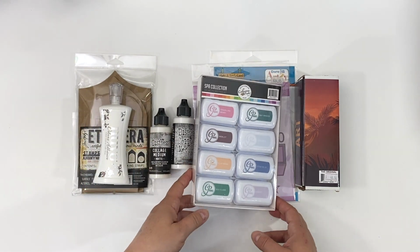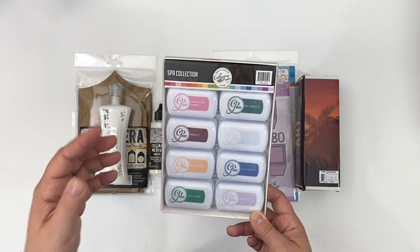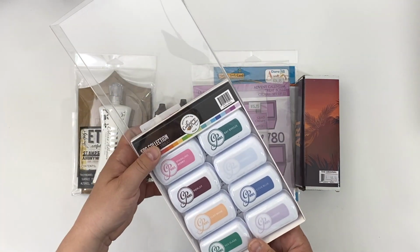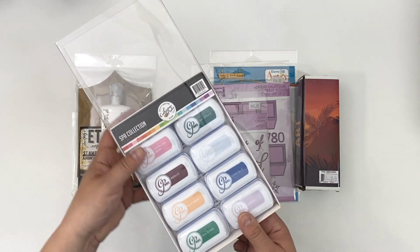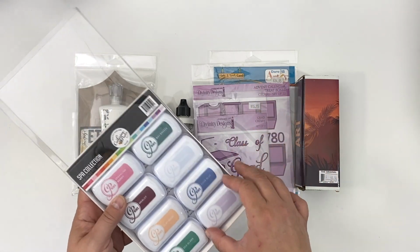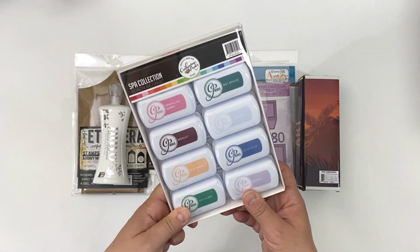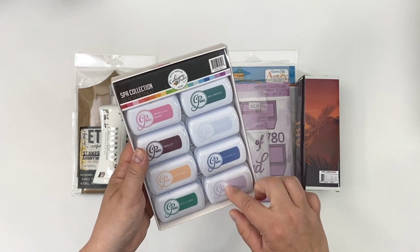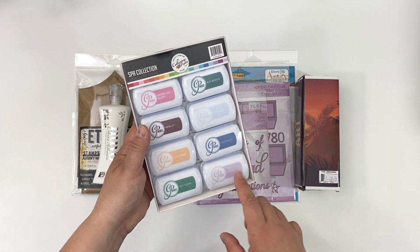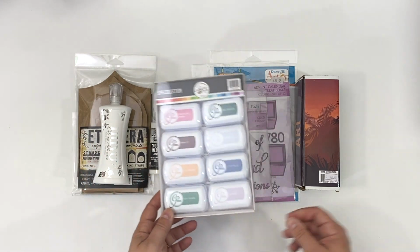And then I stopped off at Technique Junkies and saw my friend Pat Huntoon, and they had just got in the Catherine Pooler inks. I love the minis. I love that because I haven't tried Catherine Pooler inks before, and I thought, oh, I'd like to buy a couple ink pads. I thought they were going to be like full-size ink pads. And she said, no, we have the minis right now. And I was like, oh, that's even better. So I picked up this Spa Collection Beach Retreat, and I like these pale pastel colors. So I thought that'd be great to give it a try, and just kind of refresh my ink collection.